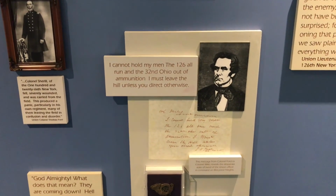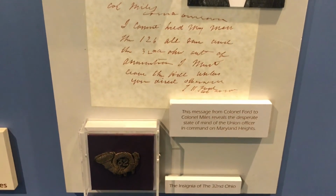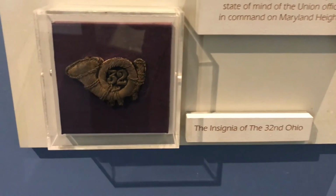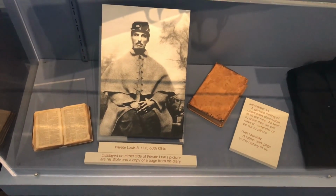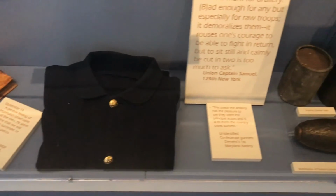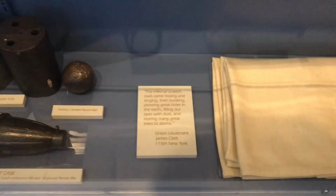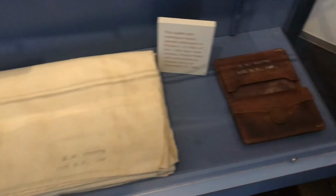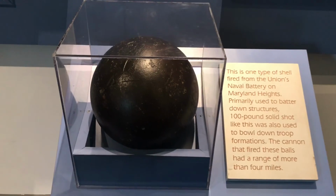32nd Ohio ran out of ammunition. Colonel Ford wrote a message of his desperate situation. This is an insignia of the 32nd Ohio. And some artifacts. This is a type of shell fired from the Union's naval battery on Maryland Heights.